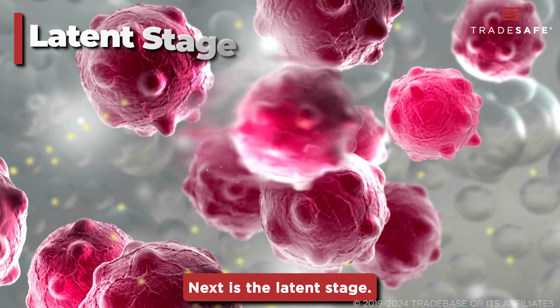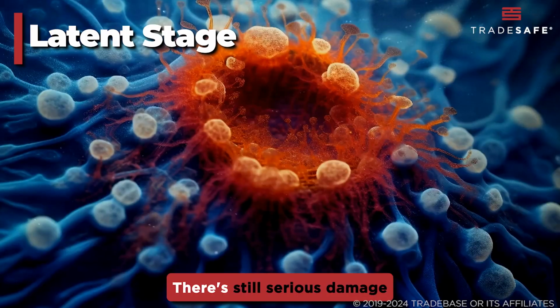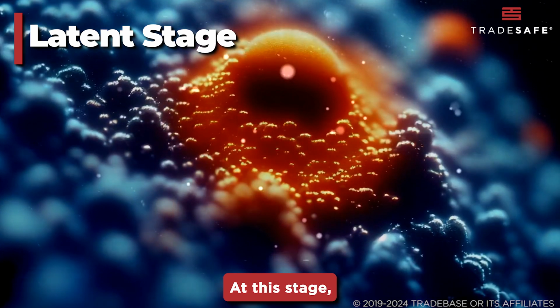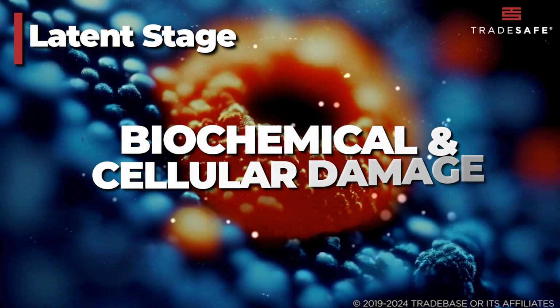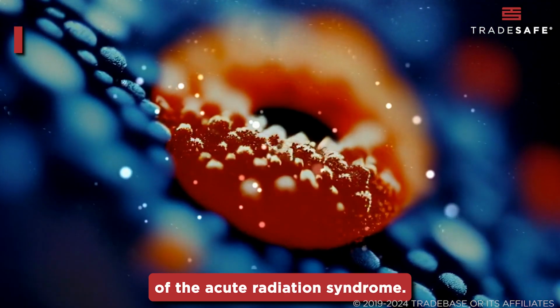Next is the latent stage. The person might feel better, but don't be fooled. There's still serious damage happening inside the body. At this stage, the radiation exposure may have caused significant biochemical and cellular damage that will show in later stages of the acute radiation syndrome.